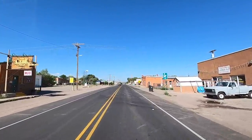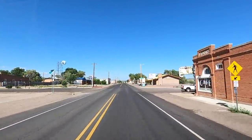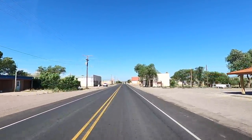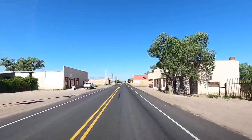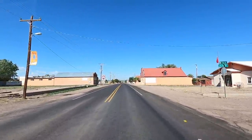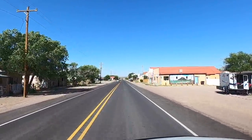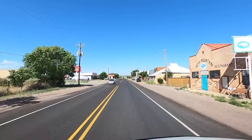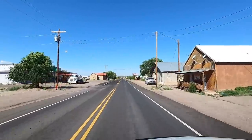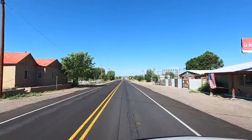Okay, you've got gas stations, restaurants. Brick. Probably gets pretty stormy through here. Nice mural on the side of that building. A dollar store. Every small town has a dollar store. Looks like this is it.